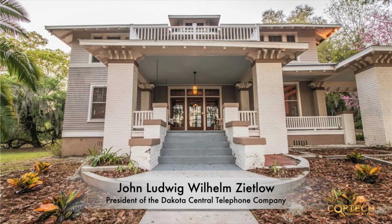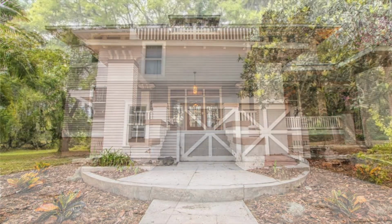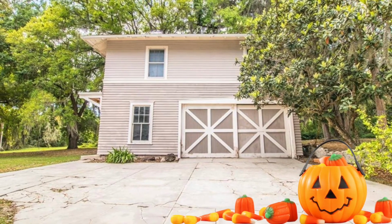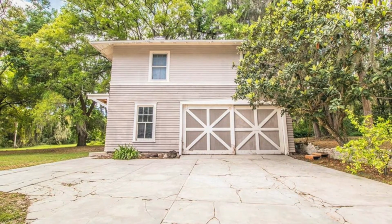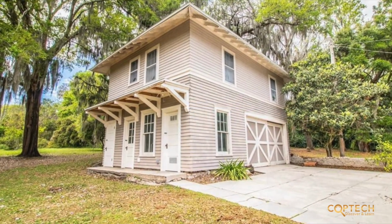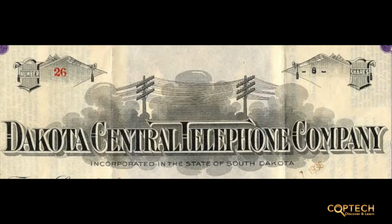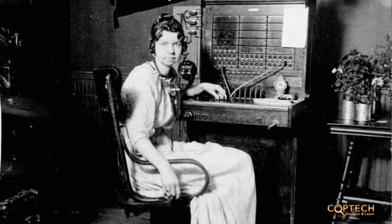This house was built for John Ludwig Wilhelm Zeitel, and it has 6 bedrooms with the downstairs floors being made of maple wood. Amazing. This house even had the maid's quarters out back. Zeitel, who died in 1922, was also the president of the Dakota Central Telephone Company. All right, here's what the phones would have looked like back during that time.